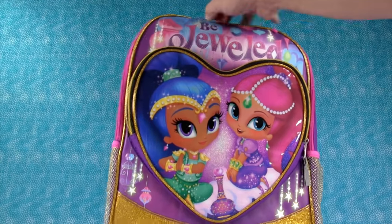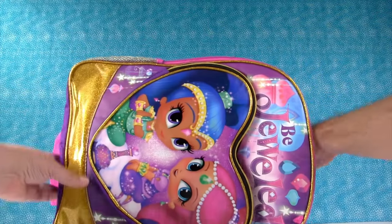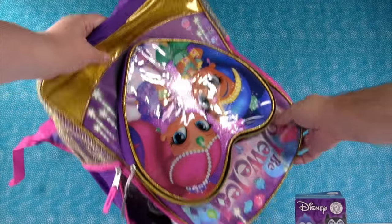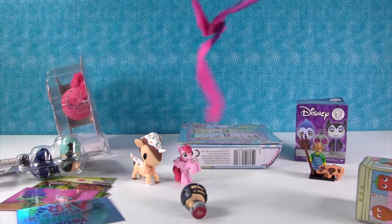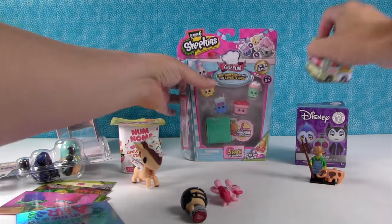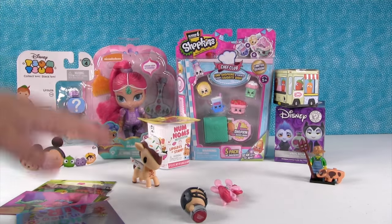All right. Time to open up the big pocket. Okay. Let's dump it. Oh, we made a mess. Yes, we did. Stuff flew all over. We have Shopkins and Noms. Oh, and a Shimmer and Shine doll and Tsum Tsum.